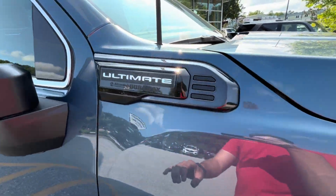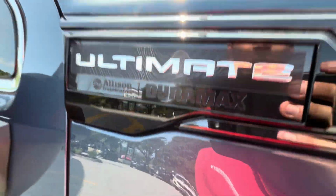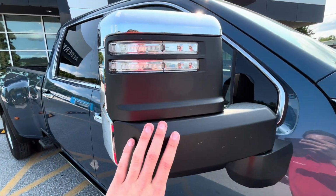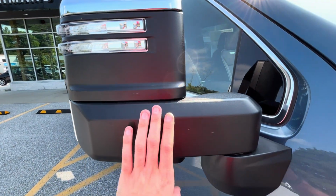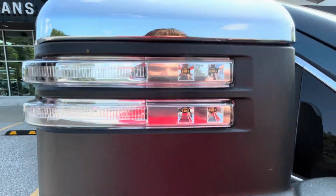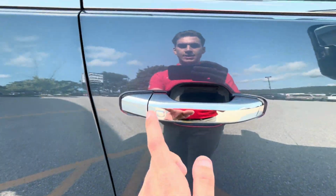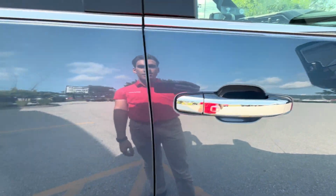You got your Denali Ultimate Duramax and Allison transmission badge. A nice little topographical look on there. You do have your trailering mirrors right here. These are your power extending and power folding, and we will go over those controls in there. You got your cargo lamps on the outside and then a nice chrome mirror cap. You got your chrome door handles with a passive key entry system, and we will go over how that works.